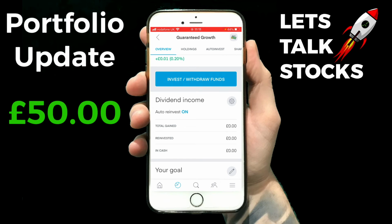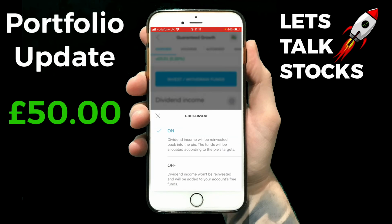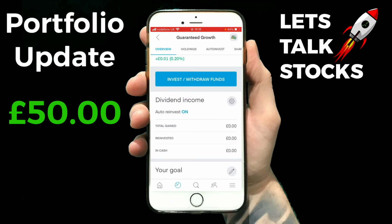But what is very important, in my opinion, is to put the auto reinvest feature on. You have 2 features. You can turn it on or off. If you turn it off, then if you get any dividends, it will just put it into your free funds section. So essentially leave it as cash. Therefore, it won't be growing. So that's why I've chosen to put mine on, so it reinvests in the stock, and over years that's where you get the beauty of compound growth. So compound interest, sorry. But yeah, compound growth, compound interest over many years.